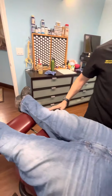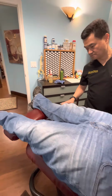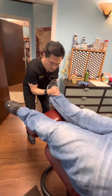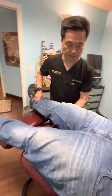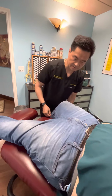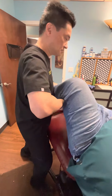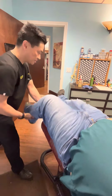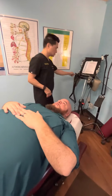We demonstrate what an adjustment looks like in the knee also. Good. Here's a knee adjustment here. Good. I'm going to adjust the hip also. Excellent. And we're going to do the other side here. Good. Just relax. Good. Next, we're going to do a Y strap also in this office. It works very well.